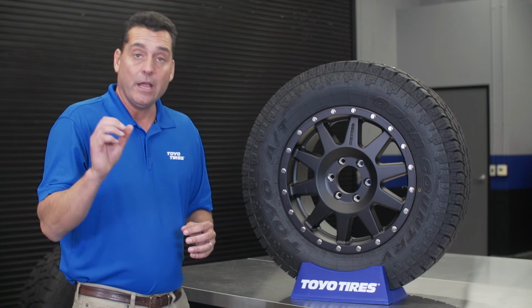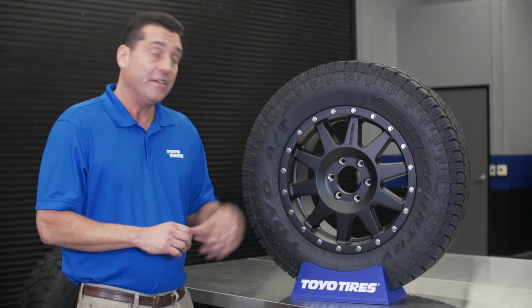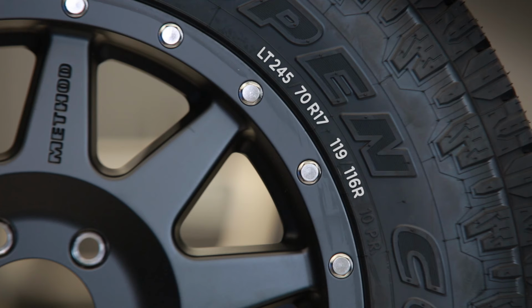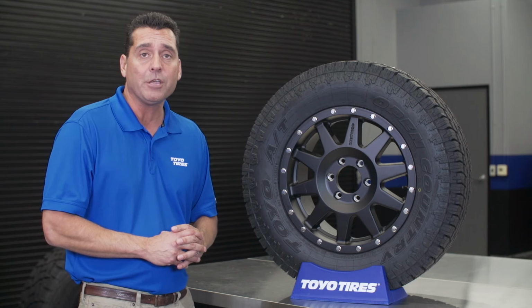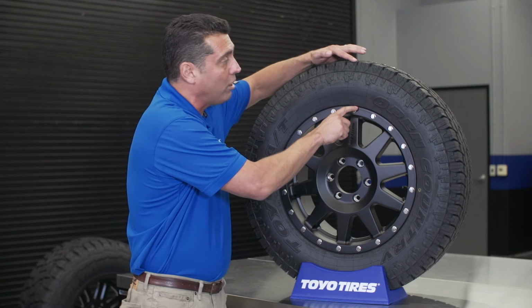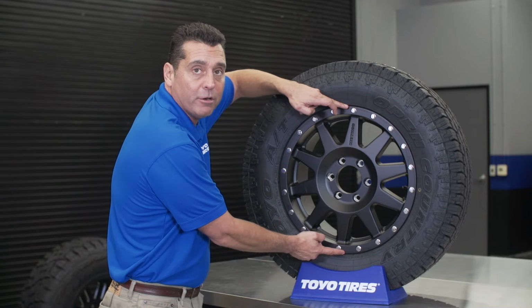Now we're going to discuss LT or P-metric light truck ratings and how to read the sidewall markings on the tire as well. In this example, I have an LT 245/70 R17 119/116R 10PR. And again, let's decipher those codes so we understand exactly what we're looking at. LT stands for light truck rating. The 245, again, represents the tire width in millimeters, or the section width, the bulge to bulge. The 70 represents the aspect ratio, or the sidewall height of the tire. R stands for radial construction, and the 17 represents the rim diameter in inches.